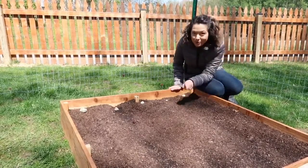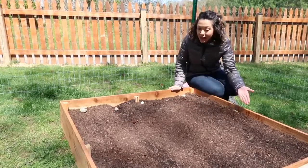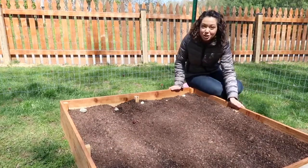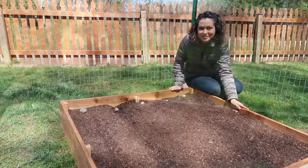As far as this other new garden bed goes, I have two rows of carrot seeds and actually, three rows of carrot seeds and two rows of green beans. So we're not seeing that much activity yet, but I do hope within the next 2 or 3 weeks we will see some sprouts coming through the soil.